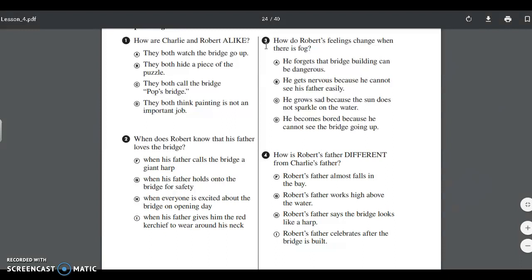Number 3. How do Robert's feelings change when there is fog? He forgets that bridge building can be dangerous. He gets nervous because he cannot see his father easily. He grows sad because the sun does not sparkle on the water. He becomes bored because he cannot see the bridge going up.